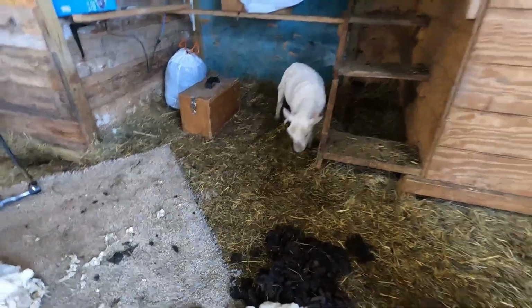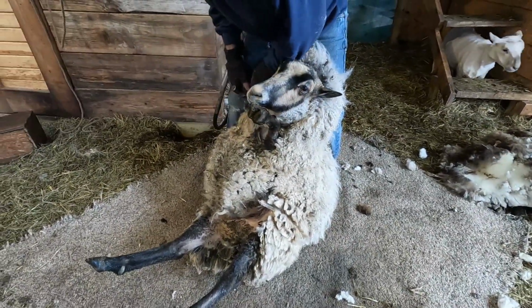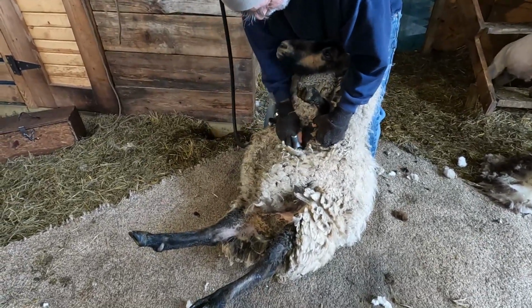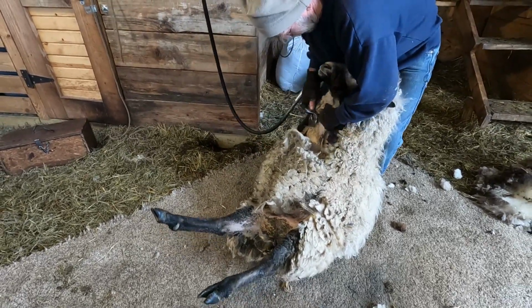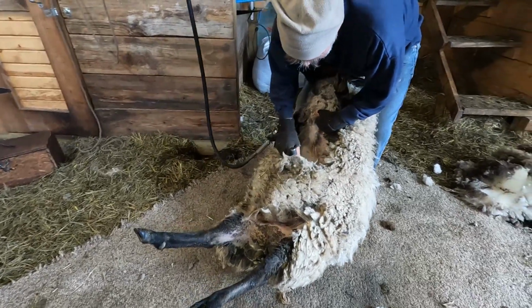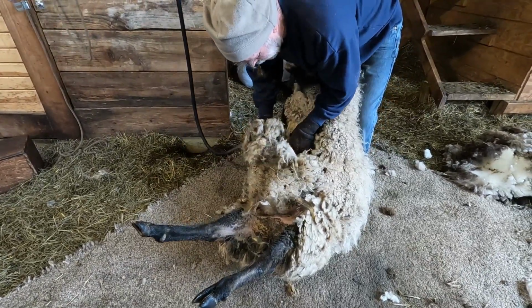Way to go, Linus. Well, next up is Oscar, and he's one of our Shetland crosses. And Oscar, according to my daughter and probably some other people, is the world's best sheep. He really is a sweetheart, and he just does wonderfully when we have him out at events. A great ambassador for Little Blues. He's so gentle and so sweet.